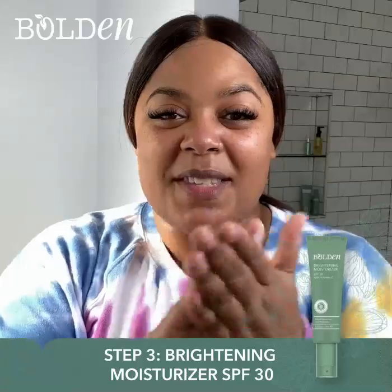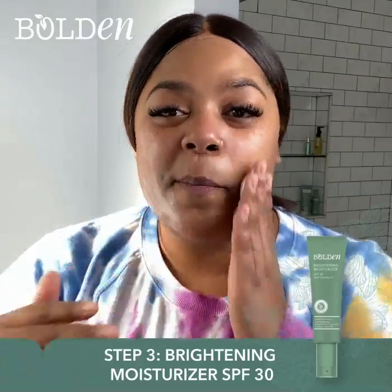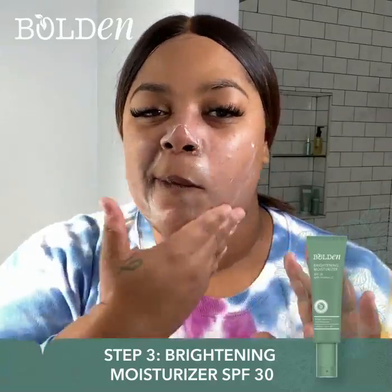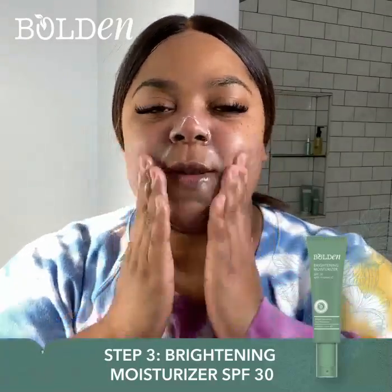Then I just work this into the skin. The best part about this SPF moisturizer is no matter how much you use, it's going to just melt into your skin.